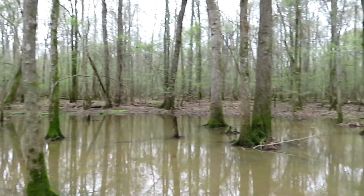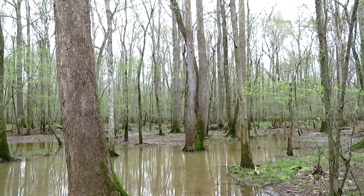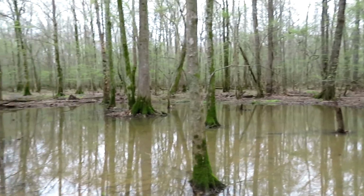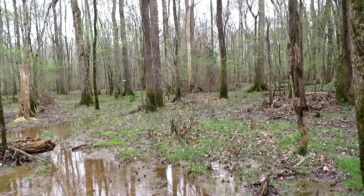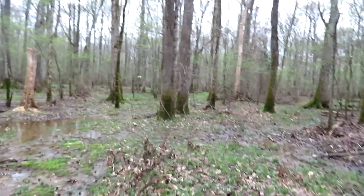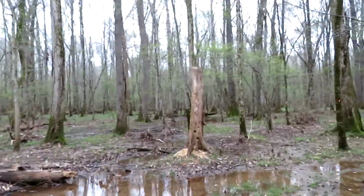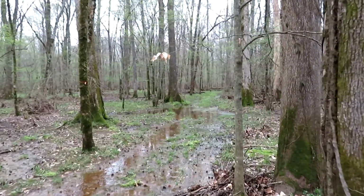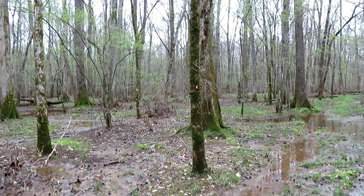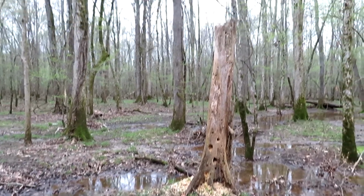It's beautiful in the fall here. The water is much lower. There's an orange flagging on that tree. And way back toward the start of this junction, there was one single orange flagging. And considering how wide this little path is, I do believe this is the trail. You see the flagging on this tree? Look at how the woodpeckers have had fun with this old stump.